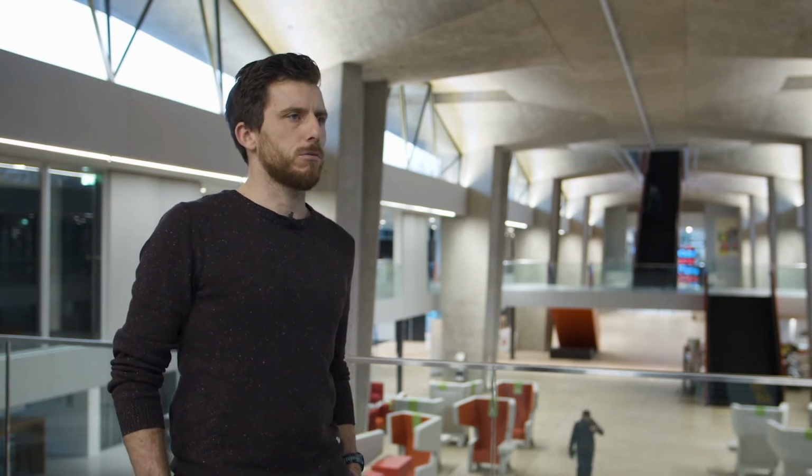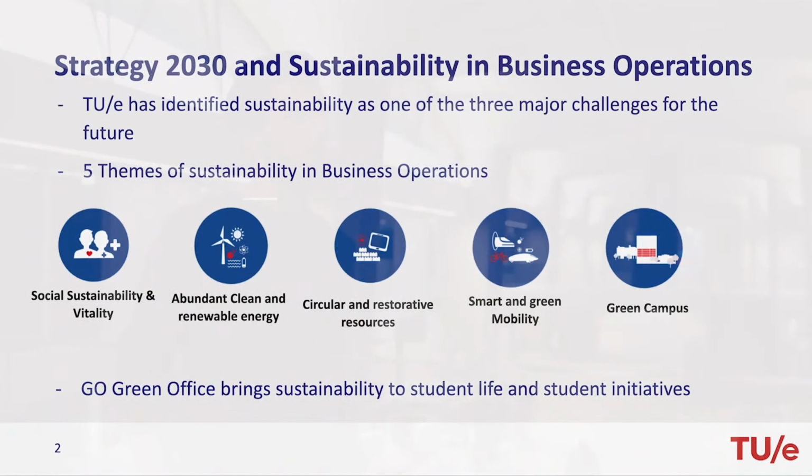In business operations, we have 5 themes we use for sustainability. And those themes are social sustainability and vitality, abundant, clean and renewable energy, circular and restorative resources, smart and green mobility, and of course our green campus.